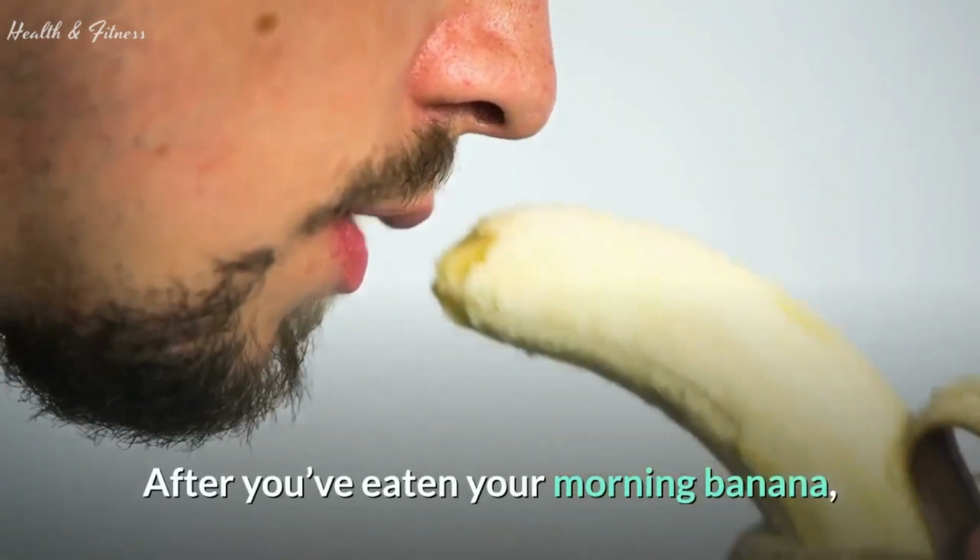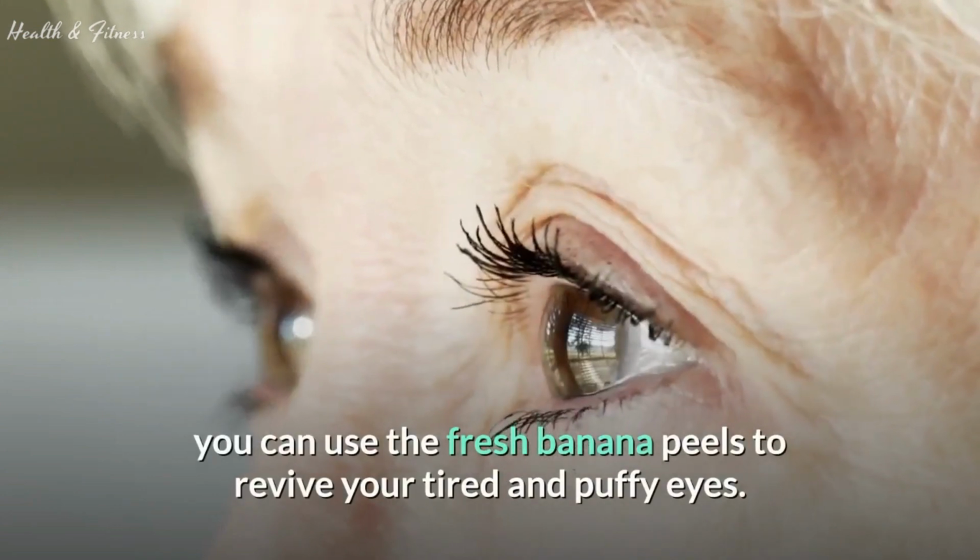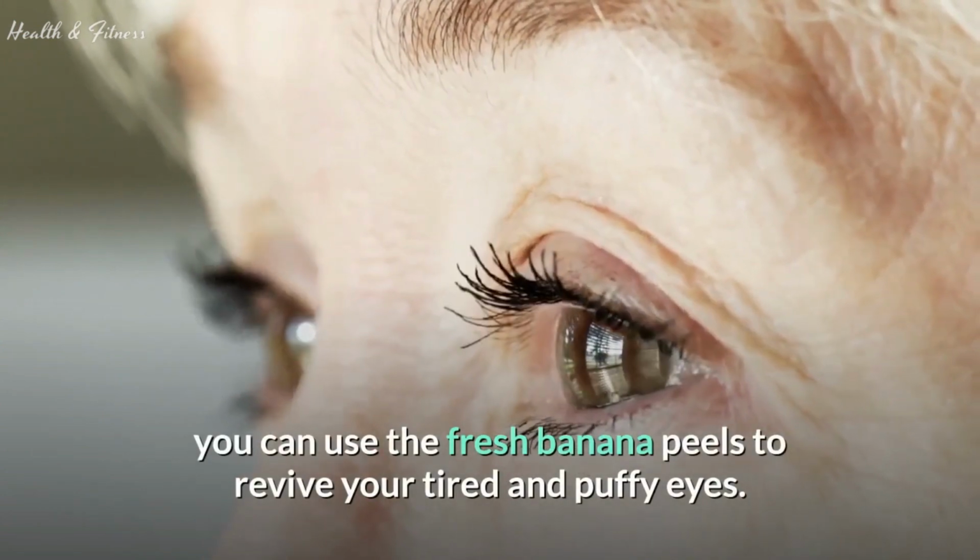9. Soothes puffy eyes. After you've eaten your morning banana, you can use the fresh banana peels to revive your tired and puffy eyes.